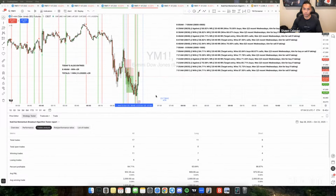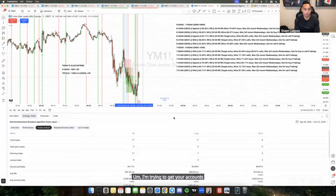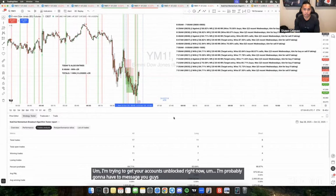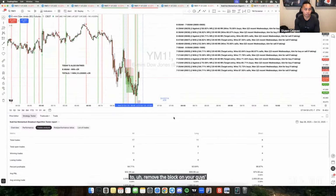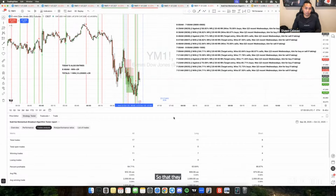For a lot of you guys here, if you were the original members of the hedge fund, I'm trying to get your accounts unblocked right now. I'm probably going to have to ask you guys to message them directly to remove the block on your accounts, because I'm sending over so much client information that I think it's getting lost in the mix. So Lila, you don't have to do it right now, but at some point, if you want to message NinjaTrader and just tell them, hey, my account's set to liquidation only, can you fix this so they can take your account off liquidation?